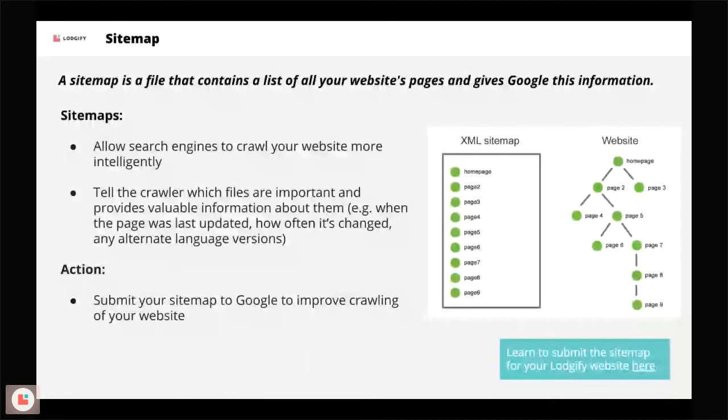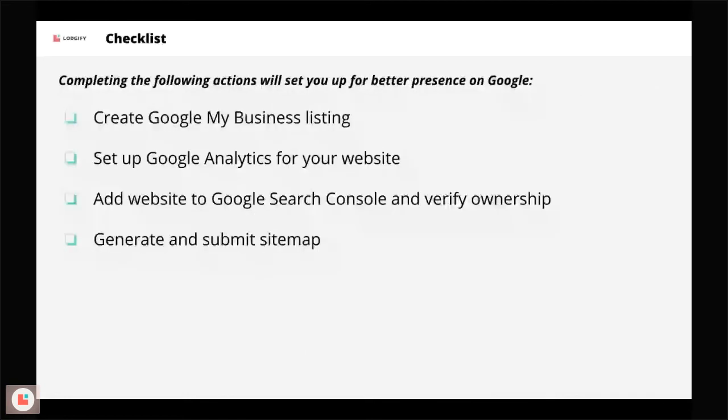So to summarize, Google provides multiple free tools for tracking your website's performance and improving the positioning of it on Google. And it's really worth it to take advantage of them, whether you've just built your business and your website, or you've had one for years.